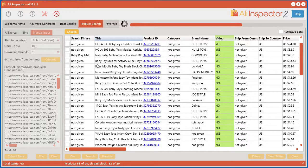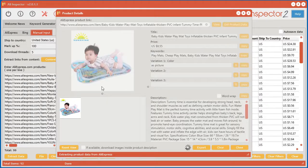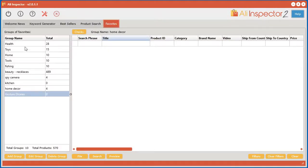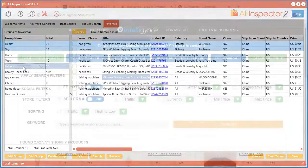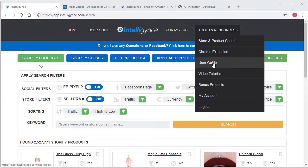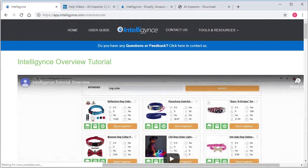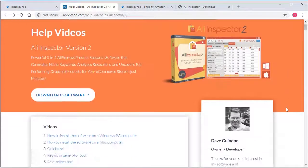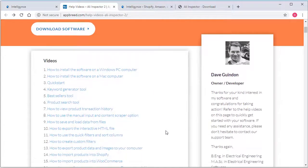In addition, we also have multi-thread technology where you can download up to 15 products at a time. And when you find a product that you're really happy with, you can take these products and add them to your favorite section. And in the favorite section, they are grouped into different groups, making it really easy to keep everything up to date. And you also get access to a full user guide right directly inside of the intelligence. So you can see you have a written user guide that you can go through, or if you prefer, you can watch videos. Now with the AliInspector software, you also get access to a lot of training videos to really help you learn how to use the software and maximize the results from it.